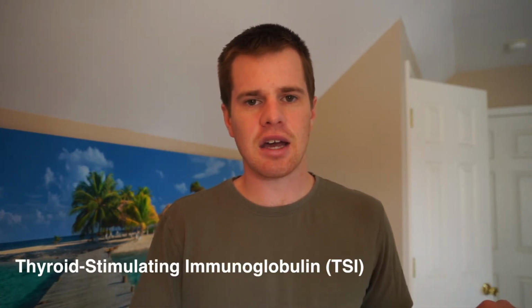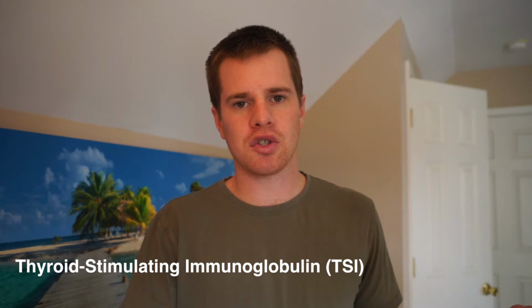What I recommend you do if you've not had your thyroid antibodies checked, get them tested. You want to ask for the TPO and you want to ask for the TG antibodies. There's also another marker that can be very helpful called TSI. It's a lot more expensive to run, but it can also provide value.